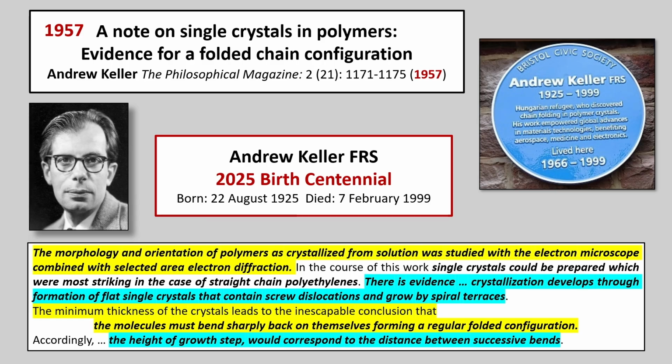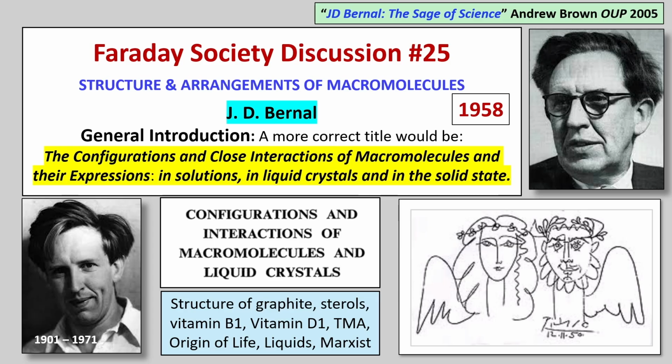I never took lectures from him. He was a faculty member in physics at Bristol when I was there, but he never gave lectures to undergraduates. So then we go to 1958, and there was a Faraday discussion in 1958 that was absolutely magnificent.